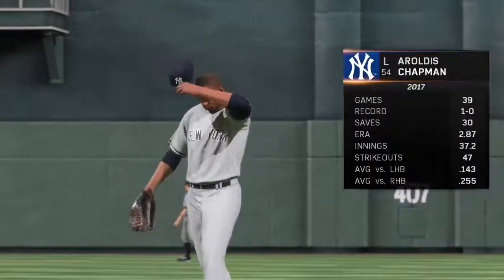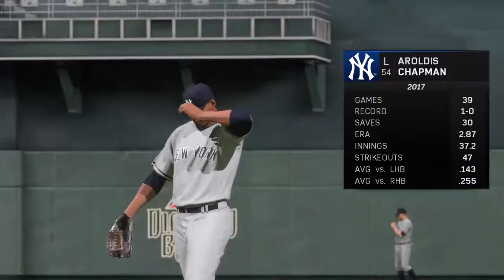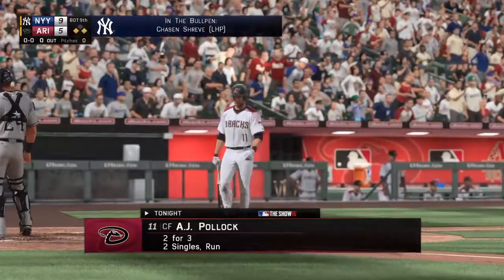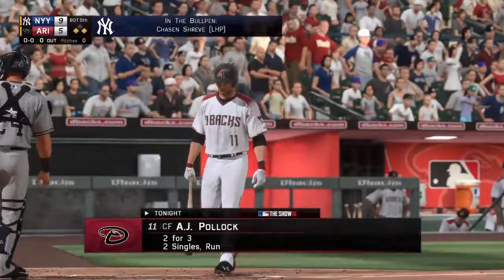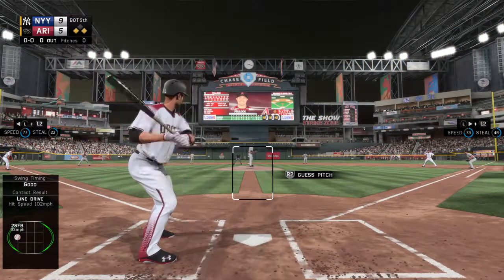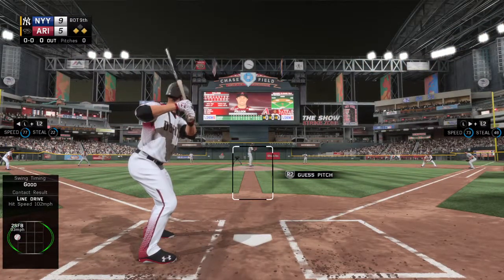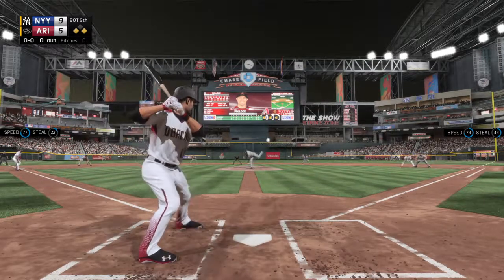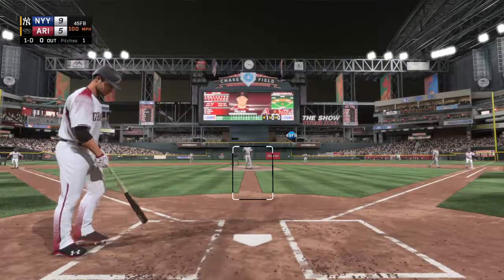Aroldis Chapman is on now to try to close things down here in the ninth. Number 54. A.J. Pollock will stand in now. And, hey, give these guys credit. They're not going down without a fight. I'll tell you what, they're not too far away from making a game out of this one after all. Chapman's ready. Here's the first pitch. Nope, high and away on the first pitch fastball there.